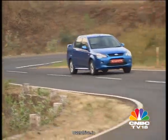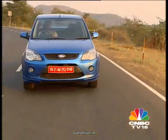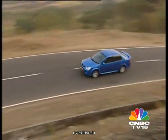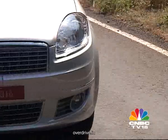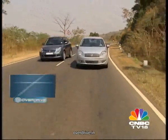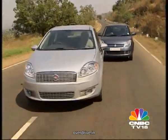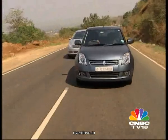You need to ask yourself if the Fiesta really makes sense at 7.4 lakhs for this sport variant. For the kind of interior room this car offers, even the base version, which costs 6.4, won't have us reaching into our pockets anytime soon. That's the price at which the Linea starts, and that variant gets only air conditioning. This version, the Emotion, costs 7.2, and that's loaded with all the kit you'll ever need. And if you take into account the increased cachet that the Linea will command down at the club, you would be well advised to put in the extra money.